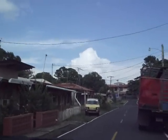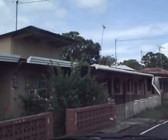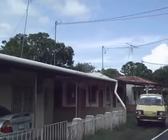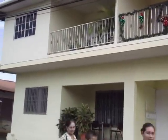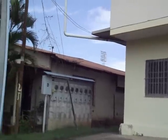You'll notice a lot of ironwork, especially around the windows and the doors. It's kind of overkill down here in this town, and you might think that it is done for security reasons. It probably is, but the crime rate is really extremely low here in Panama, and these bars all over the windows are probably one of the reasons.